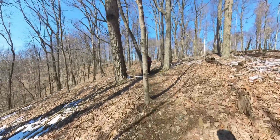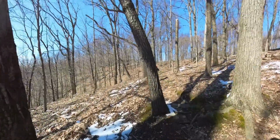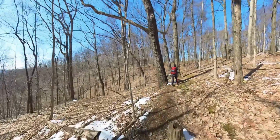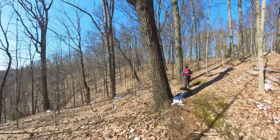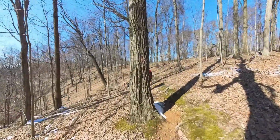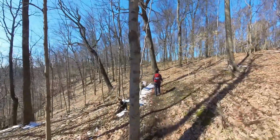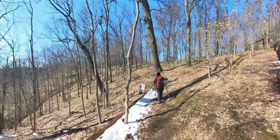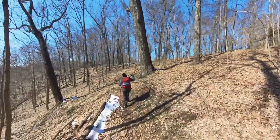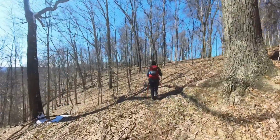Pretty nice trail so far though. A little bit muddy, but not that bad. Mostly on the uphill, obviously where the water's draining down. We have seen that marked with red. There's another red blaze. Red, maroon, something like that. Another one on that tree. Oh, we're not really going up to the top of it.